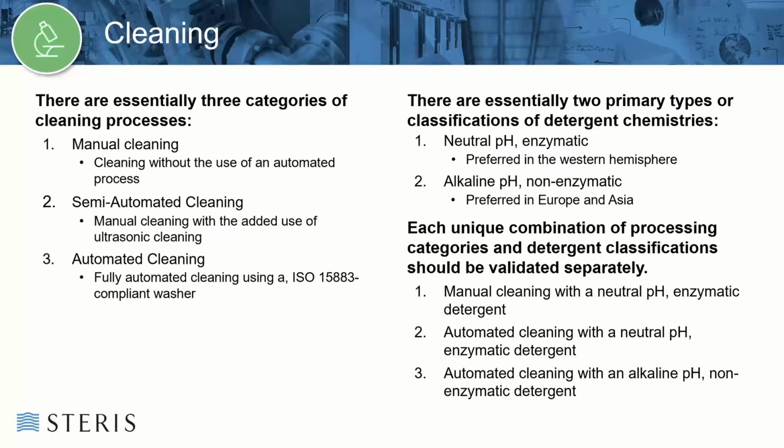So each unique combination of processing categories, which is manual, semi-automated, and automated, and each detergent classification, needs to be combined and validated separately. So for instance, if your IFU says that you can manually clean your device with a neutral pH enzymatic detergent, and you can put your device through an automated washer disinfector using a neutral pH enzymatic detergent, or you can use the same washer disinfector process with an alkaline pH non-enzymatic cleaning chemistry, then you're looking at three separate process validations because there are three different unique combinations, and they each should be validated separately and uniquely.